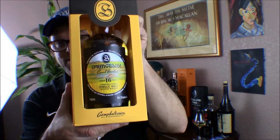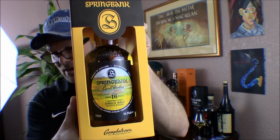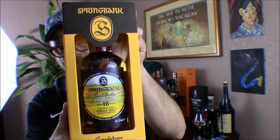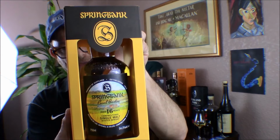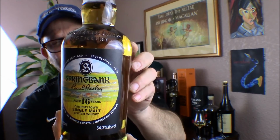We're going to be looking at today the Local Barley. This came out last year, in 2016. 9,000 bottles were produced. Local Barleys were also made in the 90s. Those bottles are astronomical in price. This came out, like I said, last year. It's a cask strength whiskey. Let me see if we can get this open. There we go. Oh, I parafilmed this. Didn't remember that. So here's the whiskey. Again, no color added, non-chill filtered. 16 years in ex-bourbon. I think it's 80% ex-bourbon and 20% sherry casks, if I'm not mistaken.